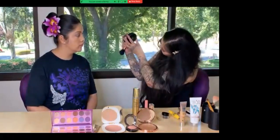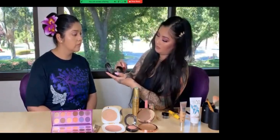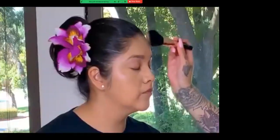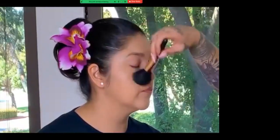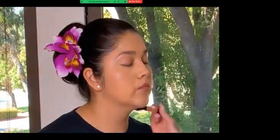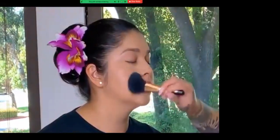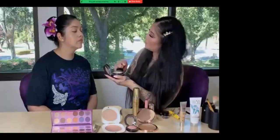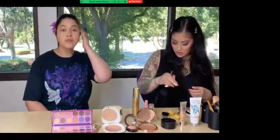And does this also have SPF? I'm not sure. It doesn't. I thought this one had SPF, but you can find other mineral powders that have SPF too. But this is a hydrating powder, so we're just gonna go a little bit on the T-zone where Sandra said that she gets oily, and then just dab a little excess on the nose and on the cheeks, again since she wants a lighter coverage. And dab a little bit more, make sure you top it off. Okay, so just a very light coverage we're doing.